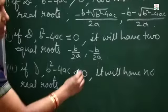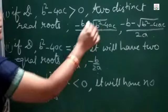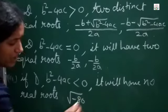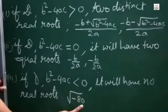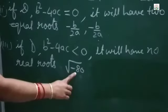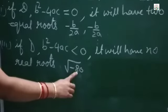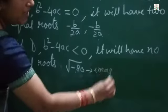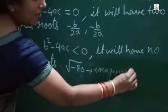Because what is that? This part becomes negative. Negative, square root of a negative number. Any number you write, the square root of a negative number, can you find it? It will not give real numbers. Okay, it will give what? Imaginary numbers. It will be your imaginary part.